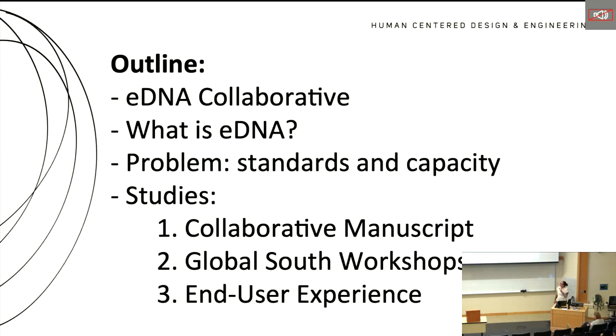A little bit of an outline of what I'm going to talk about today. I'm going to talk about something called eDNA, so there's going to be a little bit of a lesson in what eDNA is. I've been working with the eDNA Collaborative, so I'm going to tell you a bit about them. And then I'm going to talk to you about the problem that I've been investigating, which is around capacity and standards and capacity to meet those standards, and the studies that I've done to look into that.